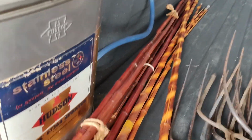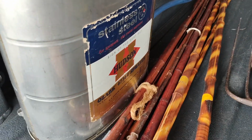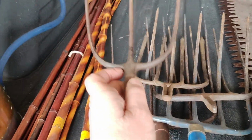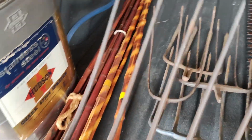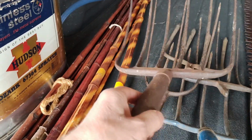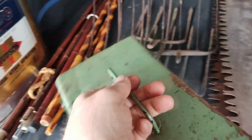Second thing I bought was a lot of very old cane poles. You know, I remember fishing with cane poles when I was a kid. A lot of memories there, plus they have pretty good value. A bunch of old pitchfork ends. These 3-tine forks are pretty rare, pretty hard to come by, as well as these 6-tine. So people put them in their flower beds, sticking them down like this, and use them as decor. So kind of cool pieces.